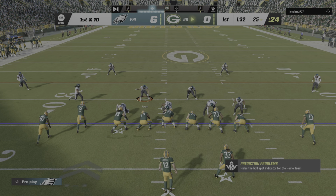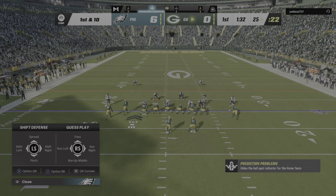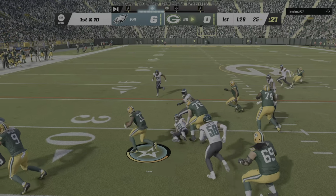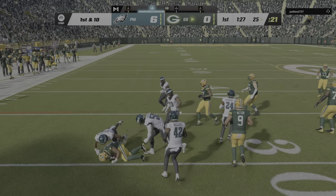About set to get this drive started. The Green Bay offense at the line. Now remember, they were just out here a moment ago through the pick six, so we'll see if they can take better care of the football this go-around.